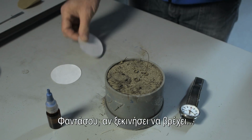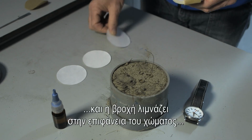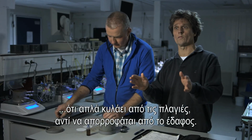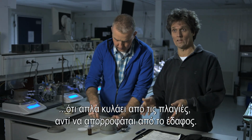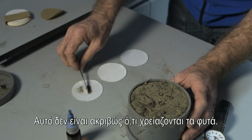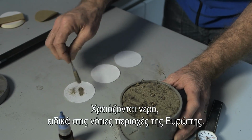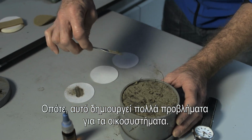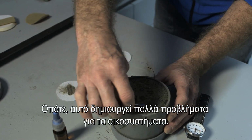in the soil. You can imagine if it starts to rain, that rainfall is ponding on the soil surface and that it simply runs off the slopes instead of infiltrating into the soil. That is not exactly what plants need. They need water, especially in certain parts of Europe. And so this is giving a lot of problems for ecosystems.